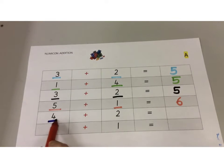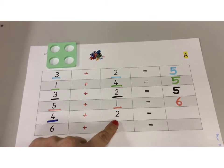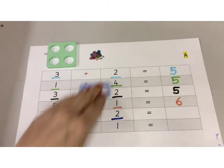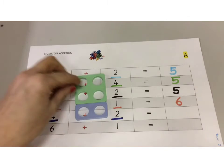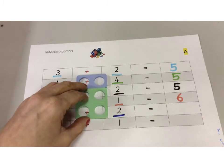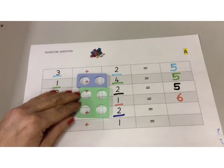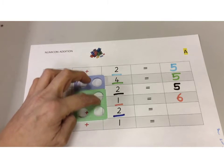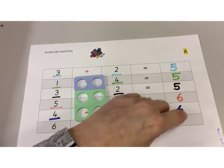Our next one is number 4 plus 2. Add them together and count. Oh, what have I done wrong there? I didn't put the bigger number at the bottom. You don't let the horse ride the person at horse riding, do you? No, the bigger one goes at the bottom. 1, 2, 3, 4, 5, 6. 6 again. What will this one be?